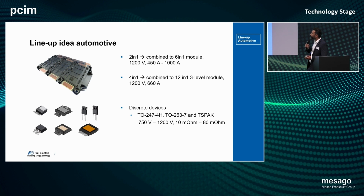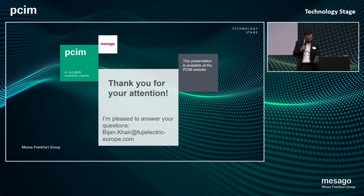And for automotive, we have 2-in-1 combined into a 6-in-1 module with a voltage class of 1.2 kV and a current rating of 450 amp until 1000 amp. We can also combine 4-in-1 into 12-in-1 for a 3-level module with a voltage class of 1200 volt and 660 amp. Of course, we also provide discrete devices with the latest silicon carbide chip technology, with voltage classes of 750 volt until 1200 volt, and RonA or Rds(on) of 10 milliohm until 80 milliohm. If you have any question or want to see those modules, you can visit us at Hall 7. Thank you for your attention.